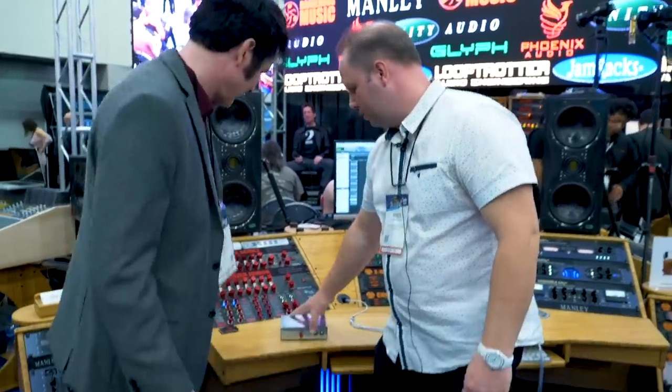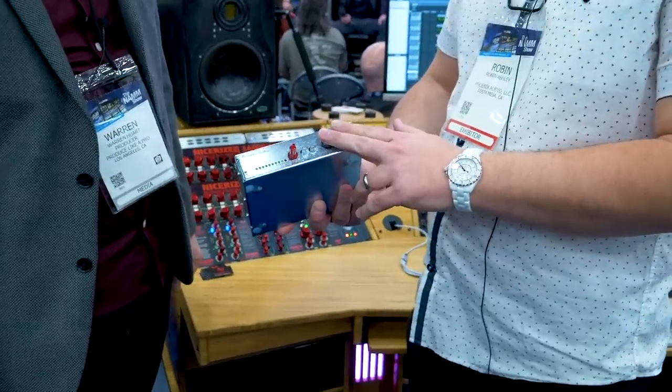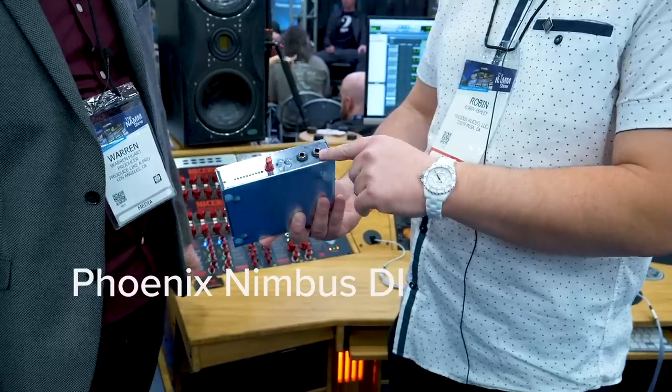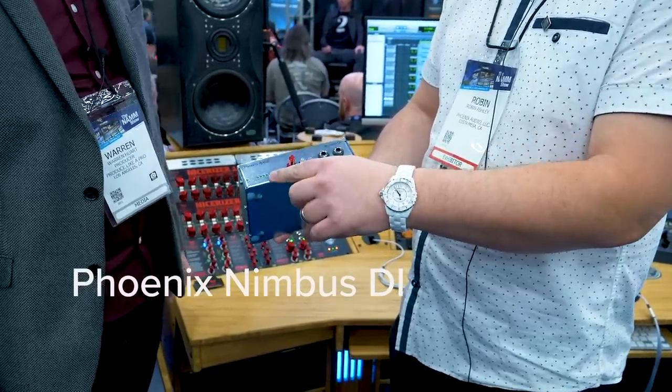I'd love to know, what are your couple of new products? So we have two new products. One is something called the Nimbus, which is a Class A discrete DI with our custom wound transformers. It has an input, it has a through, and 30 dB of gain, which is always very cool for a DI.